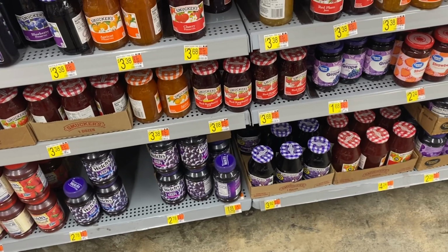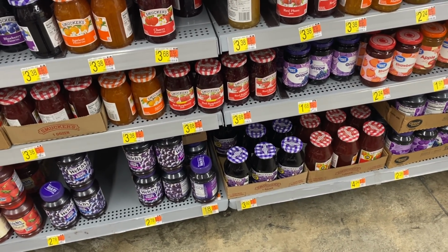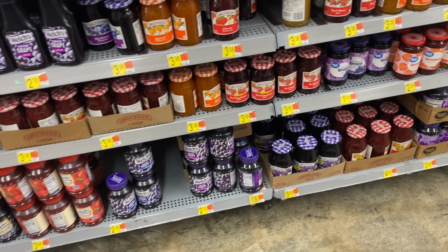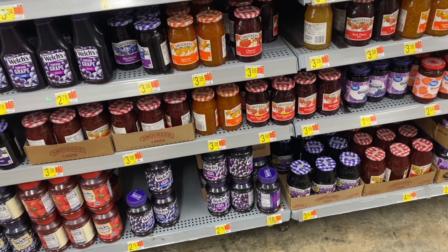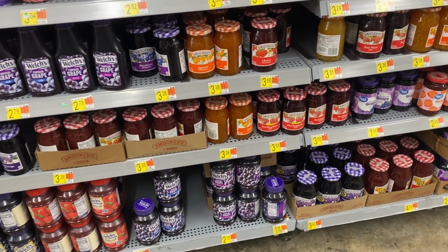He does have a little bit of the blackberry one left at home, and we have a little bit of strawberry at home as well. But Chloe likes the grape, so we're going to stick with the grape jelly today. So let me know in the comments below what's your favorite jelly, or if there's one that I should try that we haven't.